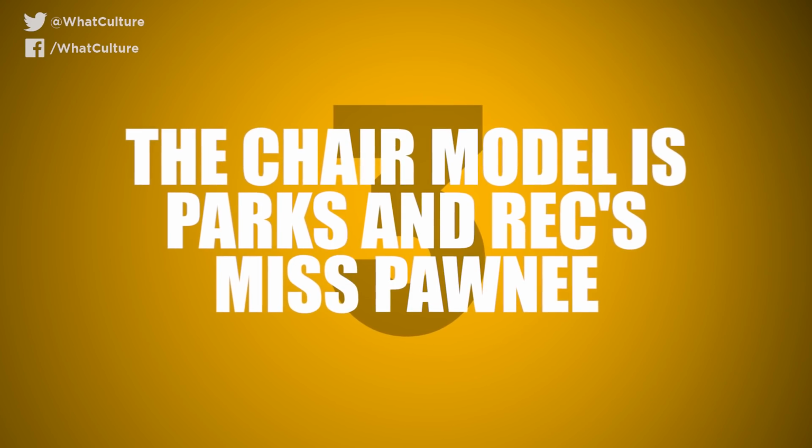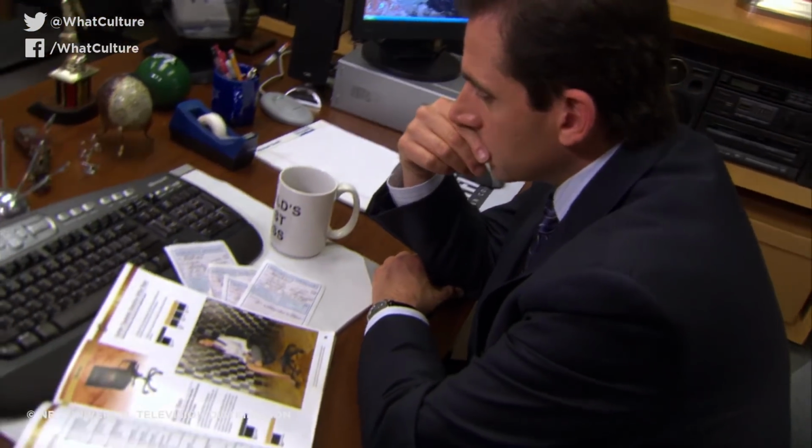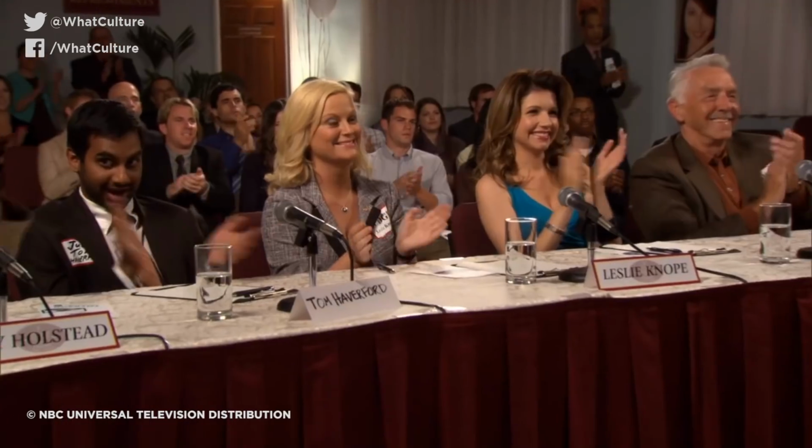Number 3. The chair model is Parks and Rec's Miss Pawnee. In Chair Model, the 14th episode of Season 4, Michael becomes obsessed with, well, you've guessed it, a chair model from a new office supplies catalogue that he has. The model's name is Deborah Shislewski, and she's played by April Eden. But Eden would then go on to play Trish Ionetta, aka Miss Pawnee, in Parks and Recreation.